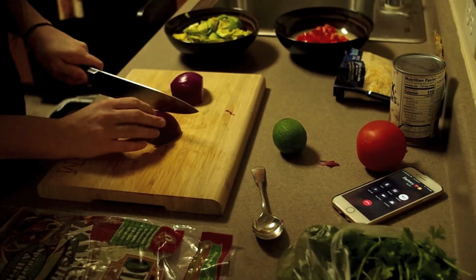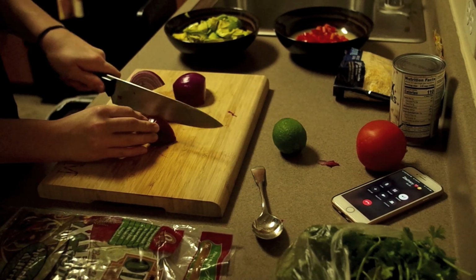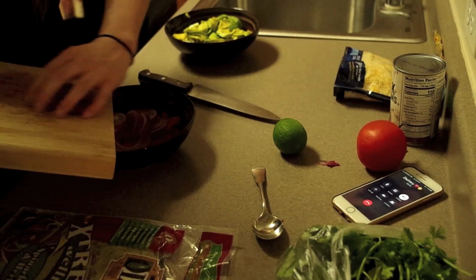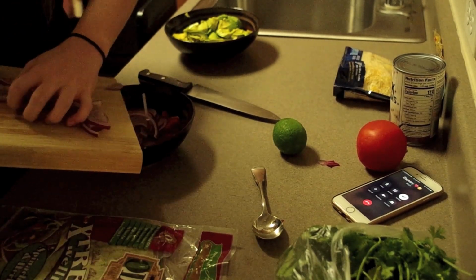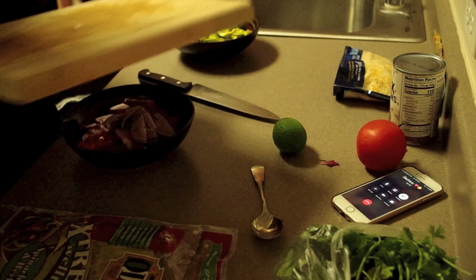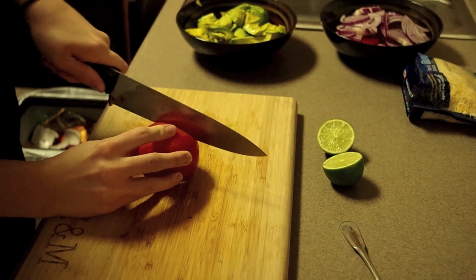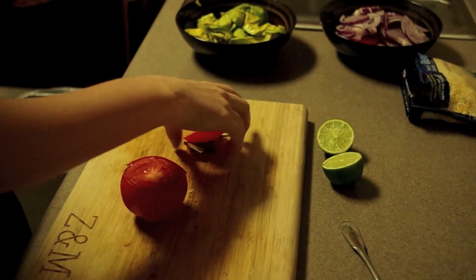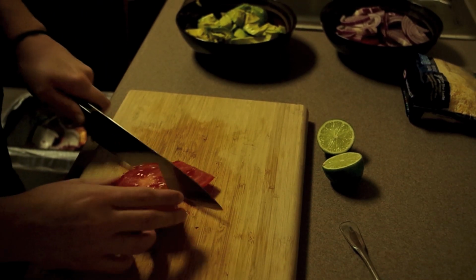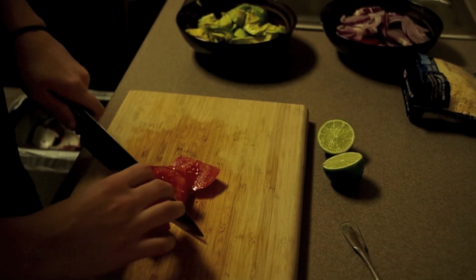For the red onion, I decided just to slice it instead of dice it up, but it's totally up to you whichever way that you would want to cut it. Then I went ahead and diced up my tomato to add to the guac, and you'll notice I'm very picky about my tomatoes. I kept very little of this tomato because it was super mushy and that just freaks me out. So I added my little bit of tomato to the guac mix as well.